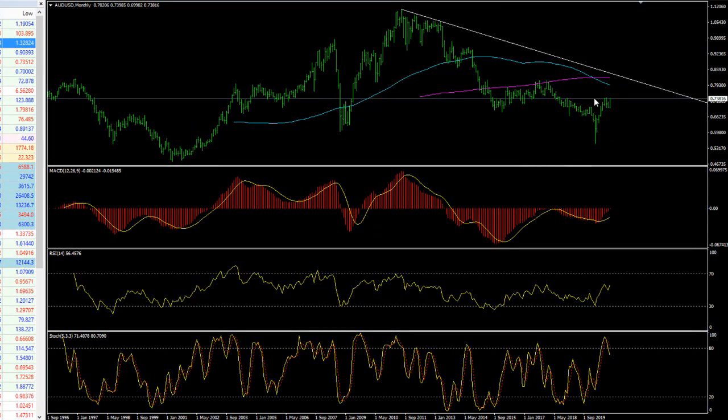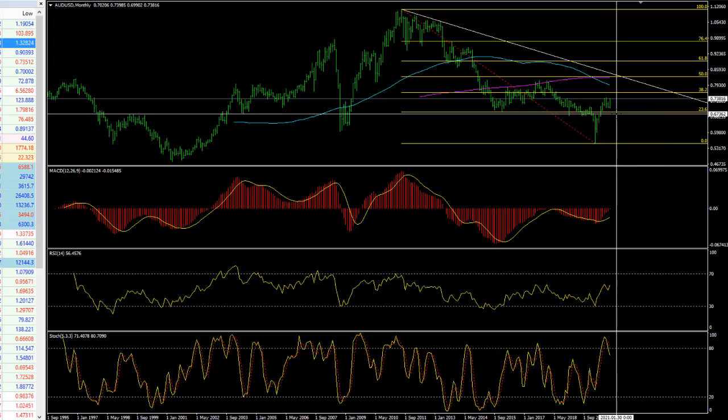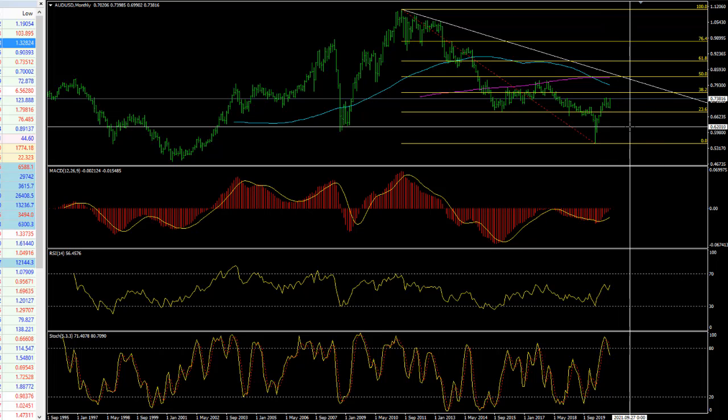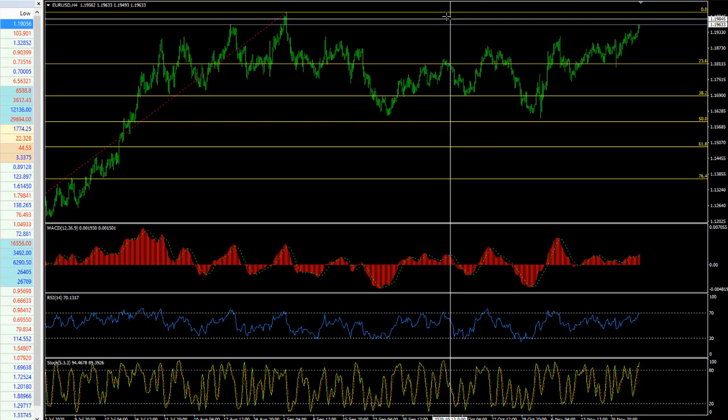The Aussie monthly chart, not quite so exciting, but we might be heading up towards Fibo resistance, seen here at around 76 cents. That's some way off at this stage. I wouldn't be getting too excited yet. There's plenty of work to be done before then. But let's come back to nearer home, and starting with a 4-hour euro chart.